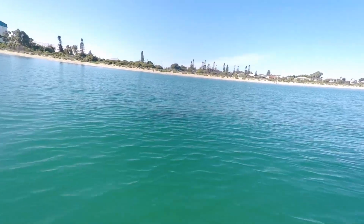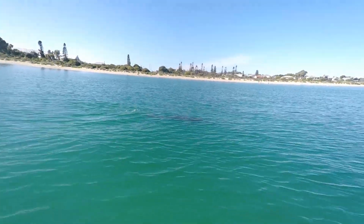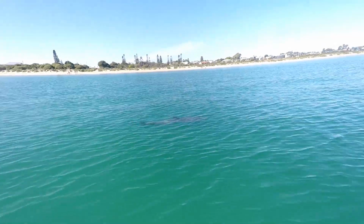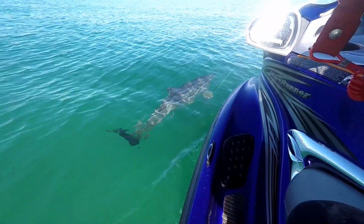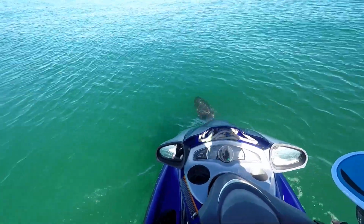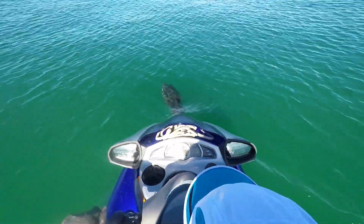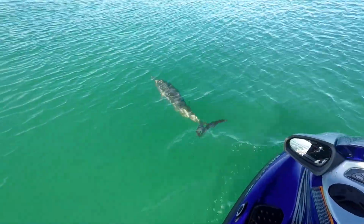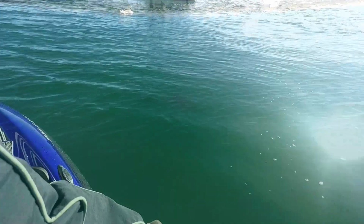And here's another very inquisitive dolphin who came over to have a look at us. It really looks like the dolphins are having as much fun today as we are out here. What a fantastic day.